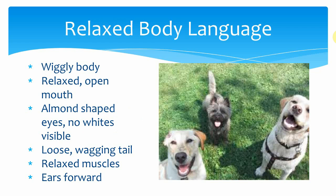One easy way to tell how a dog is feeling is to look for how relaxed or tense a dog's body language is. A tense dog is possibly feeling stressed or threatened, but a relaxed dog is excited to go out with you and receptive to being handled.